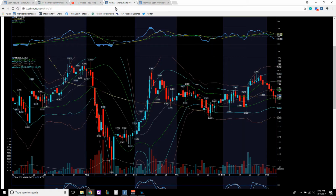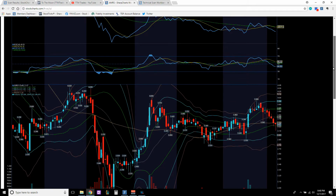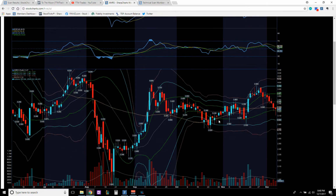All right, so moving on to the chart, AMRS. This week and also coming out of last week, this has been on a downtrend. One of my biggest concerns is the 50-period moving average. We broke through the 20-period, then we broke through the 50-period, but when we broke through the 50-period moving average, we formed a nice doji, and there was a nice accumulation.